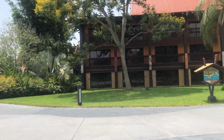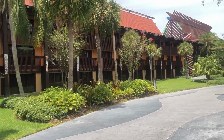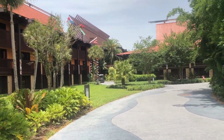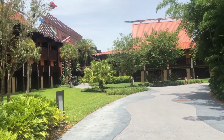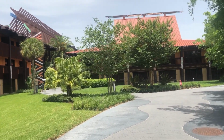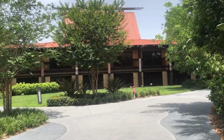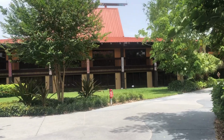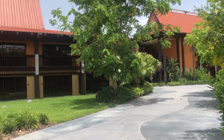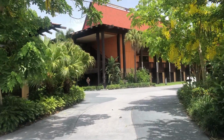So now we're gonna go to the main pool, which is also called the lava pool. We'll go take a look at that pool, see what's open. And then we will make our way into the great ceremonial house, which is the lobby of the Polynesian Resort.